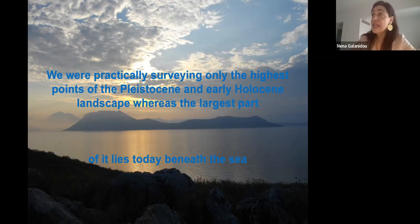In the Pleistocene, the short distance between the islands that we were surveying and the neighboring Lefkas and the mainland coast, combined with the shallow seabed in the area, meant that changes in the sea level during glacial and interglacial periods would have caused the islands to become alternately connected to and isolated from the larger land masses.